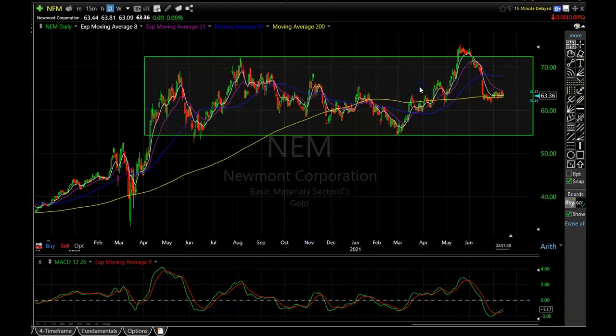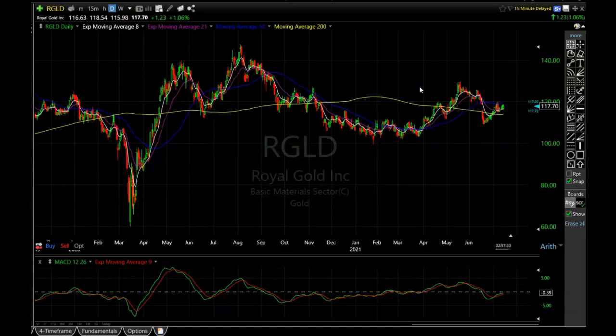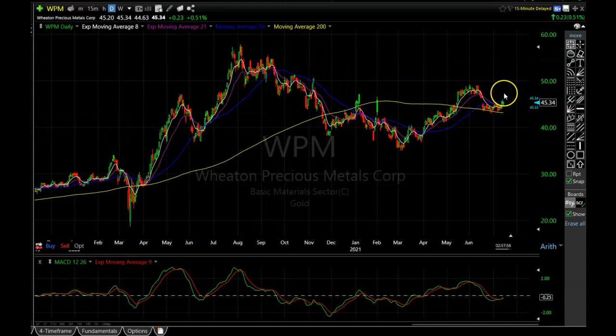And the last one I want to show you is Royal Gold. Royal Gold is making a beautiful cup and handle formation, or I should say a rounded bottom formation, and it looks like it could be breaking out eventually above this 50-period simple moving average. So I think Royal Gold is looking good. Oh, and one more is WPM. Don't want to leave without that one. That one making a very similar pattern as well.